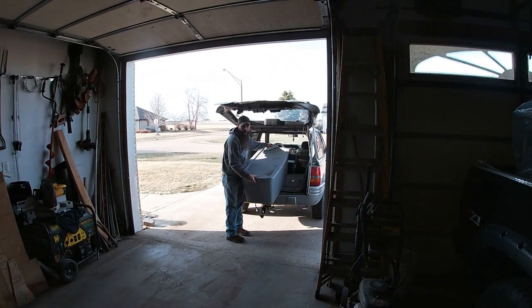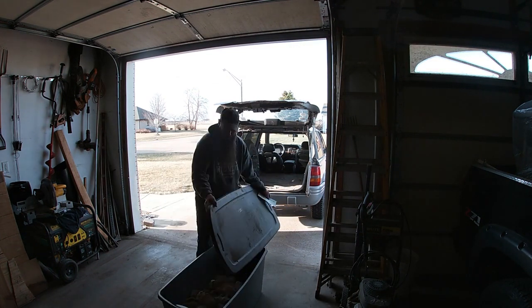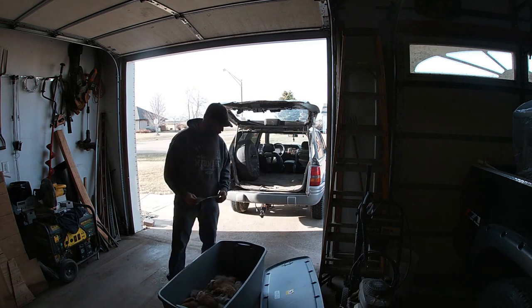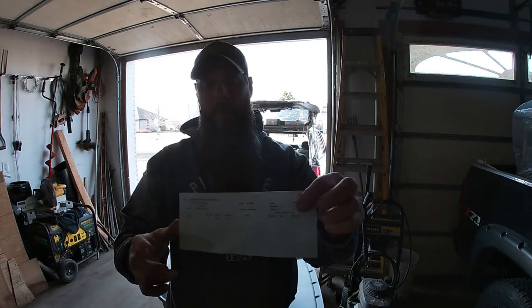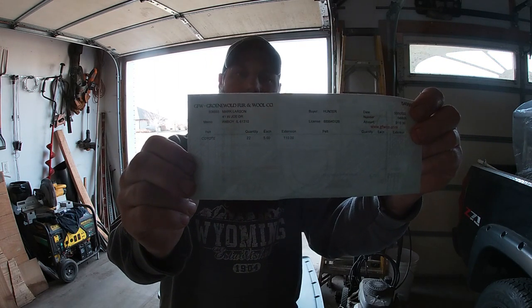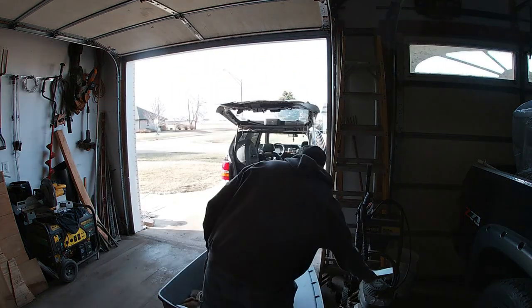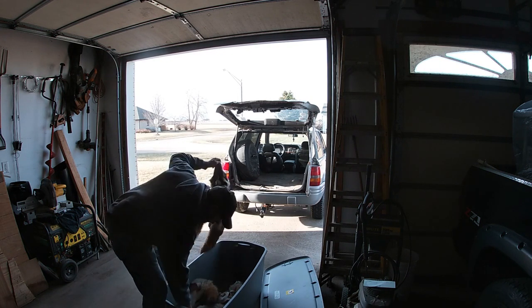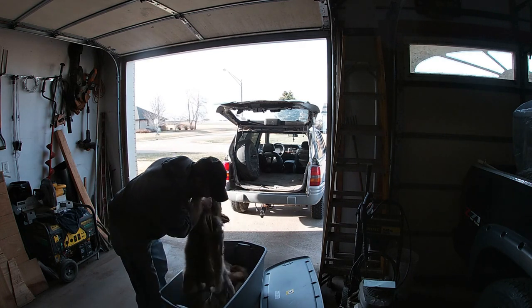Back from the fur buyer. Brought eight of them back with me. I figured they wouldn't take the reds, but here's what I got. $5 a piece for 22. It's terrible. I hope that focuses in, but I got the red ones back. This one's a red one. This one's a red one. But the rest of them, there's eight of them in here.